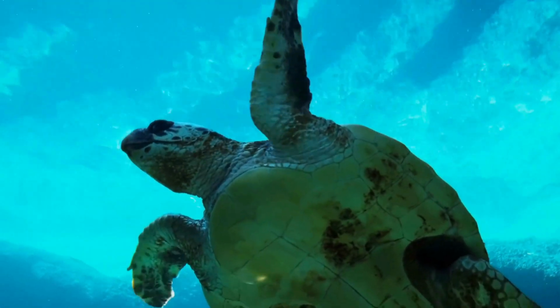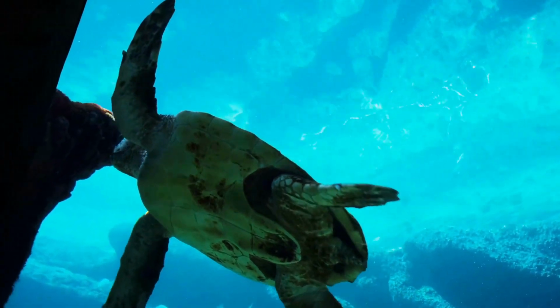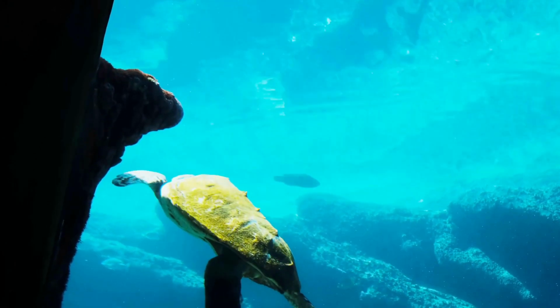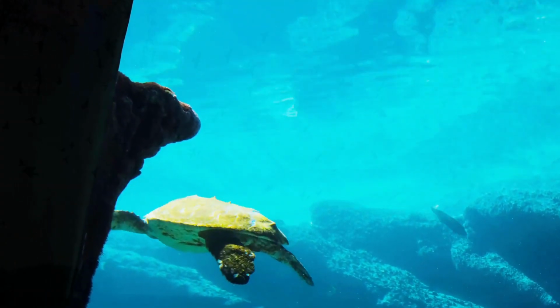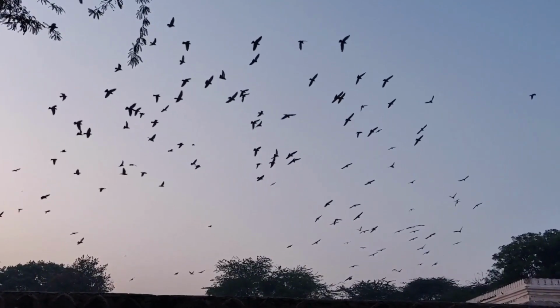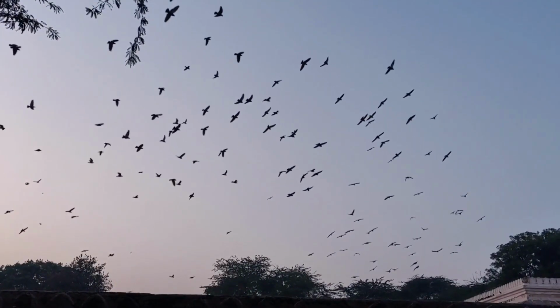One of the most common methods animals use is called piloting. This involves using visual landmarks to navigate their surroundings. For example, birds often use prominent landmarks such as mountains, rivers, or coastlines to guide their migration routes.